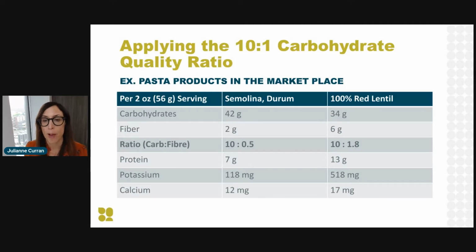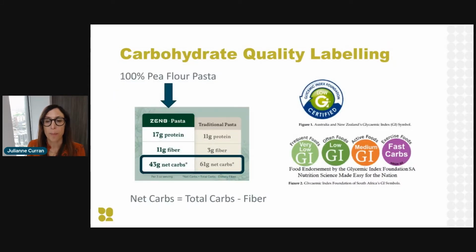And so I've looked at just a regular durum semolina pasta product compared to a pasta that was made with 100% red lentil. And you can see here the ratio of carbohydrate to fiber is quite a bit different for the red lentil product. We're almost at 2 grams of fiber per 10 grams of carbohydrate in that product, whereas in the regular pasta, there's only 0.5 gram of fiber per 10 grams of carbohydrate. And then accordingly, we're seeing a big jump in the protein content, as well as a couple of the minerals here, potassium and calcium. So it's just an example of that recommended ratio from that paper.